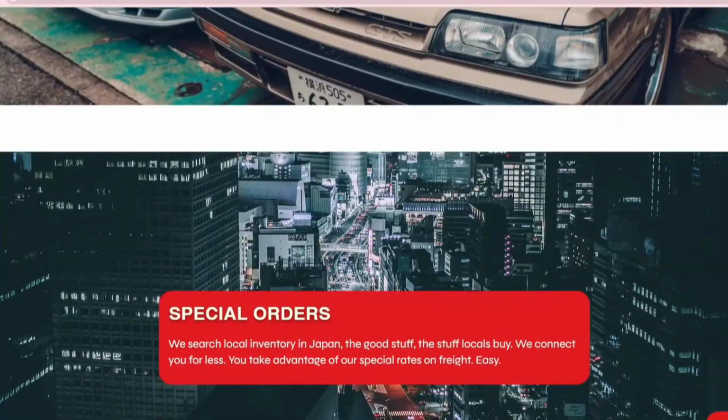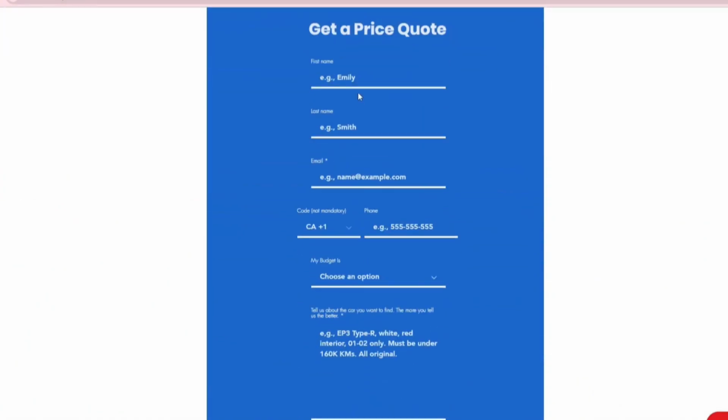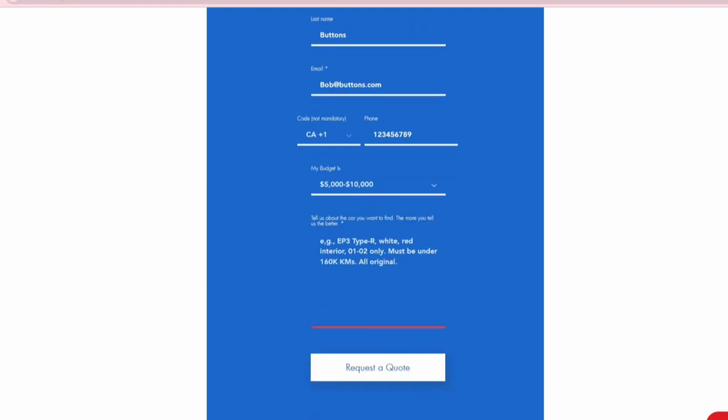We do help people bring in cars. We have consultation if you just want help doing it yourself. And of course, we can also find vehicles locally in Japan. Go ahead and put your name, Mr. Bob Buttons, if anyone gets that reference, and email address, phone number, all the usual stuff. Ideally, give us a budget to work with, but if you have a specific vehicle, then that's even better. Paste that in the contact us form on our website, sushicars.com, and get in touch, reach out, and let us know what it is you want to find.